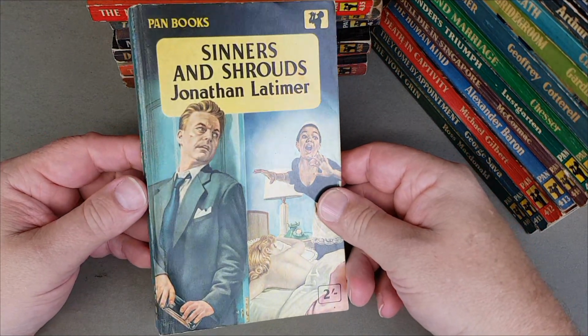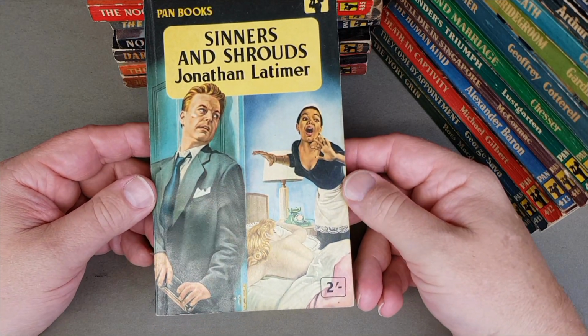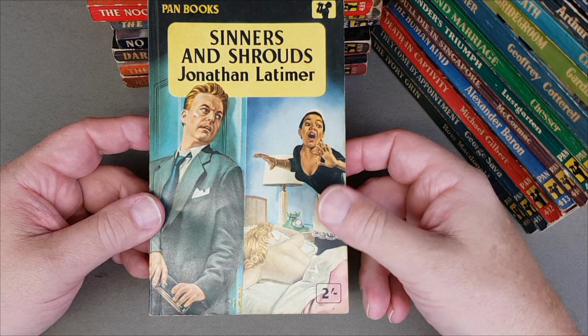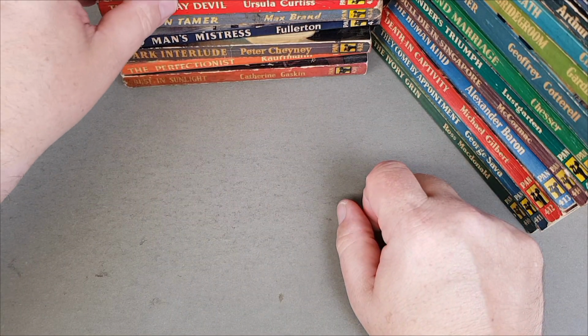Sinners and Shrouds, Jonathan Latimer, great book this one, read this one, 436. Great Pef jacket as well. I mean, just the details, fantastic. Really, really good, and a really good book as well. Recommend that one.